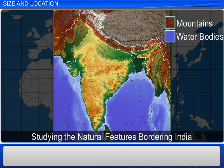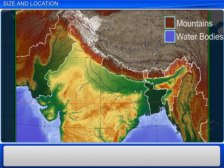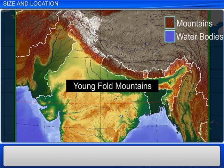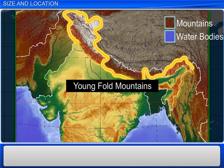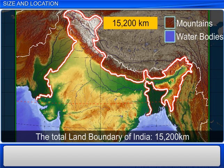Now, let's focus on the outline of the country in the map. Let's see if you can make out the natural features bordering the country. As you can see, young fold mountains cover the northwestern, northern, and northeastern borders of the country. The total land boundary of India measures 15,200 kilometers.